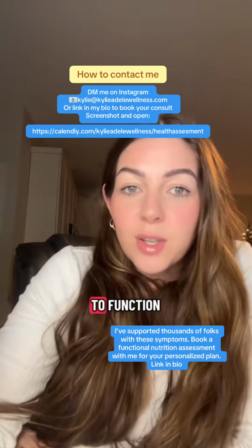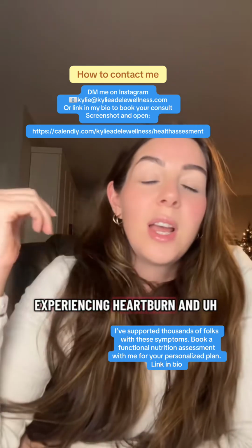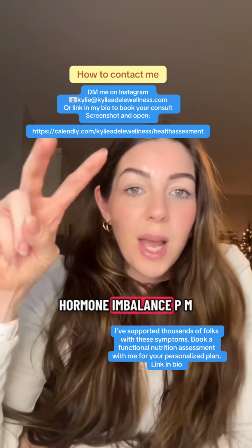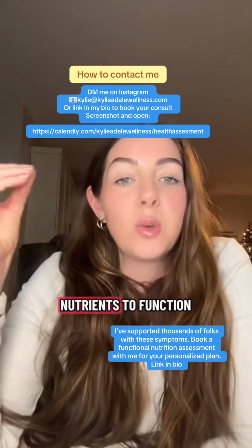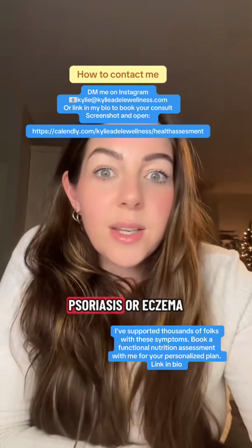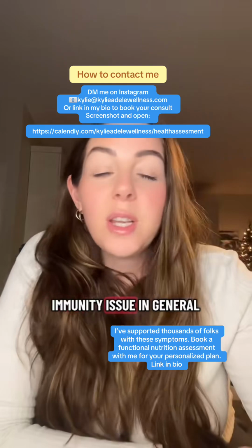Hormones need nutrients to function. If you have low stomach acid and you're always experiencing heartburn and upper digestive issues like that, you probably have some kind of hormone imbalance, PMS or estrogen dominance issue. Your hormones need nutrients to function. It also affects your skin. So do you have psoriasis or eczema all the time? You might have low stomach acid. You have an immunity issue in general.